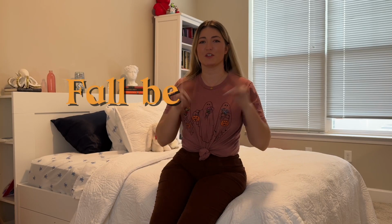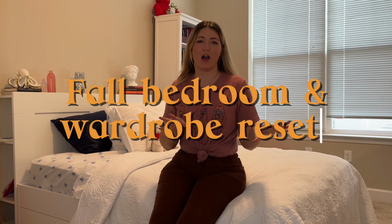It is officially spooky season, fall, winter vibes, and I am still sitting on my very pretty spring summer bedroom aesthetic. I am very lucky and privileged to have a guest bedroom that I do all of my filming in. I typically will plop on this bed or stand in front of my bookshelf over there, so it's really important to me that they look very pretty. So today we are going to do a full reset of the bed and closet.